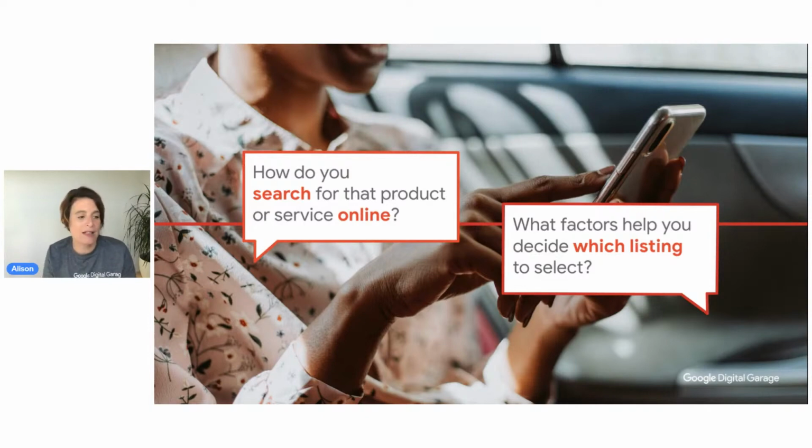There are many different factors that can determine what listing we choose, but one thing that is important is that the listing is descriptive. A more descriptive search result from your business can help bring more people to your website. So think about what factors matter to you. I know for me, I'm influenced by reviews and ratings. If I'm looking at a list of businesses and I can see one's got 5 stars over 4, I'm going to go to that one first.